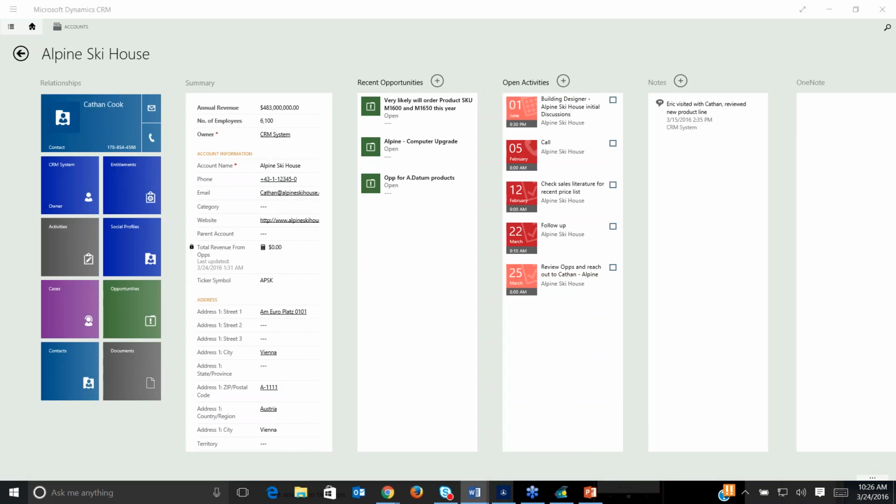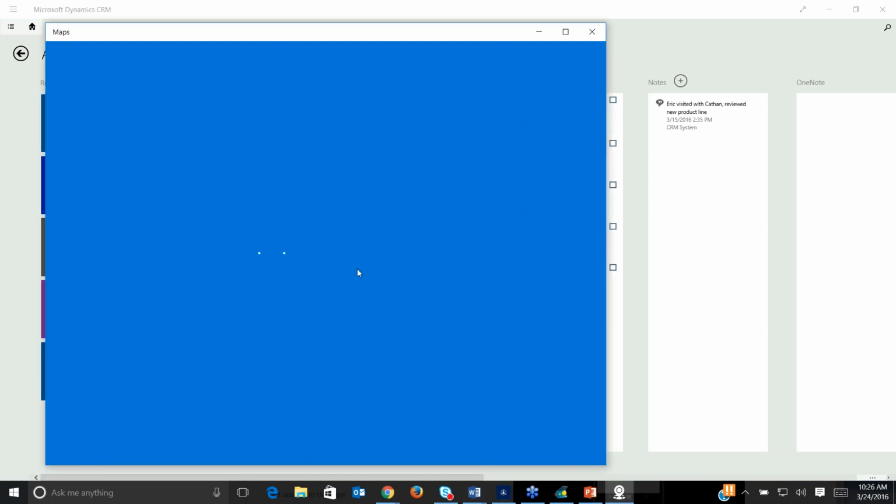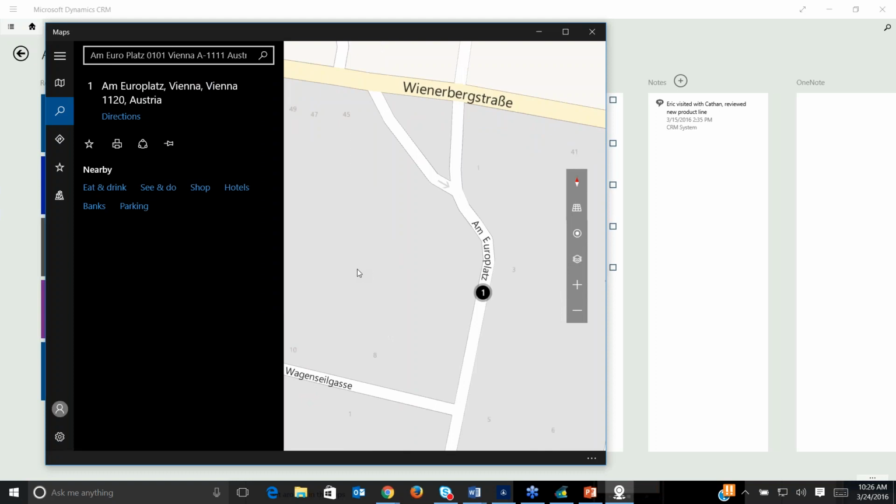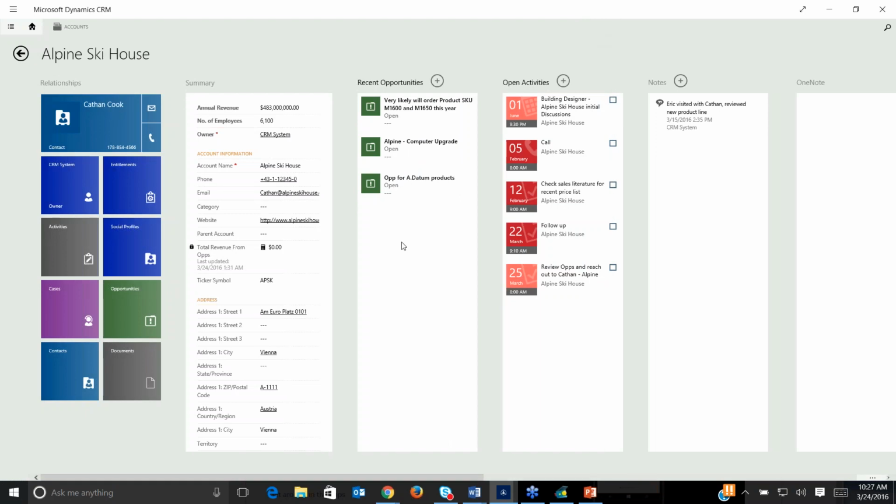Okay, so that's looking at accounts a little bit. There's some really cool stuff, like if I want to click on an address, it's going to pop open a Bing map for me and zoom right in on the address. So if I'm on the road, not driving, but pulled over on my phone and looking for an address, I click on that link and it can pop that right up. I can get directions and navigate to that address. So there are some pretty cool features there.